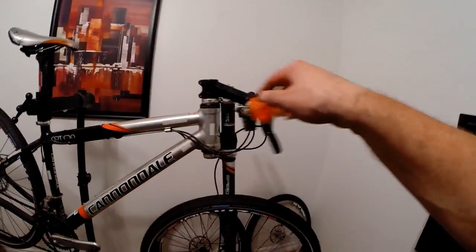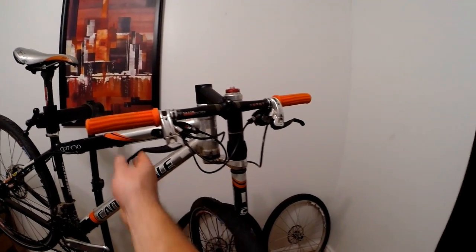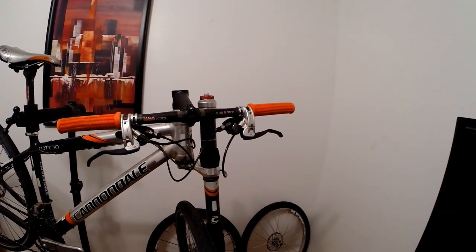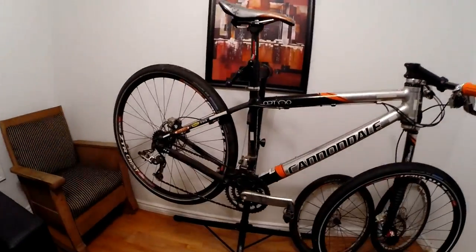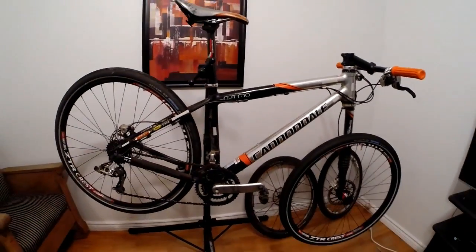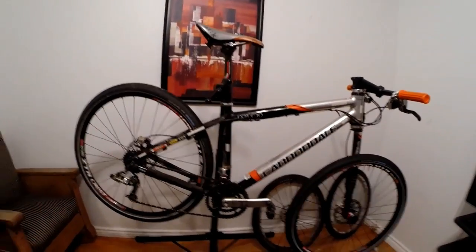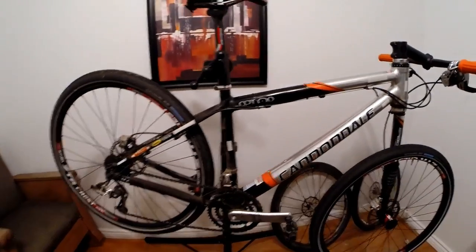Brake wise, it has the Magura Marta SLs with the carbon fiber lever. I do believe at the time it was the lightest disc brake system on the market. And then it uses the Cannondale SI crankset. At the time, pretty much the lightest crankset you could buy. It's still a super light crankset. This is mid 2000s, so it is a triple. The 2x hadn't taken over yet.